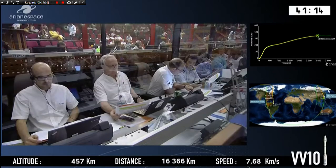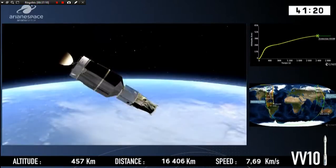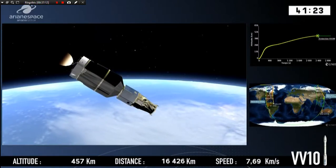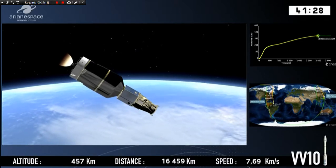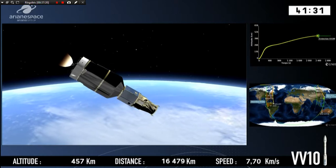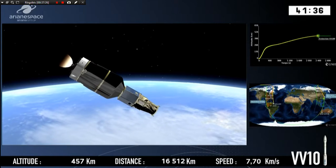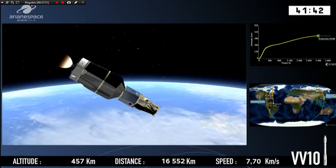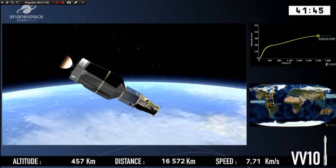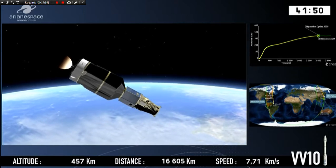The AVUM is the smart stage. It's the clever part of the launcher. Its job is to deliver the spacecrafts to their specific orbits, and it's designed to inject different payloads into different orbits. Its engine can switch on and off up to 20 times. Flights are attached using a special adapter. It's called a VESPA. You can see it there. It's that black structure in the middle, which is hiding VENUS underneath.